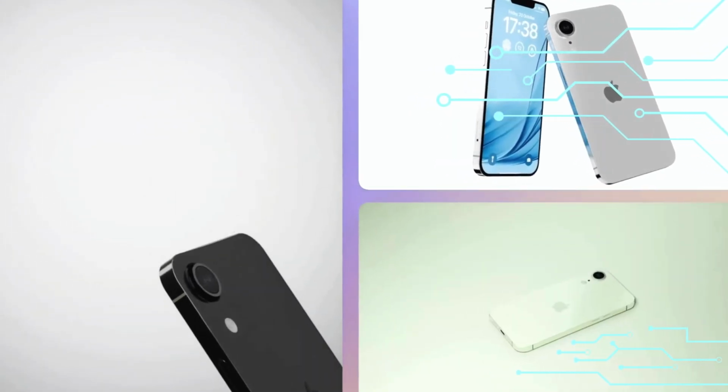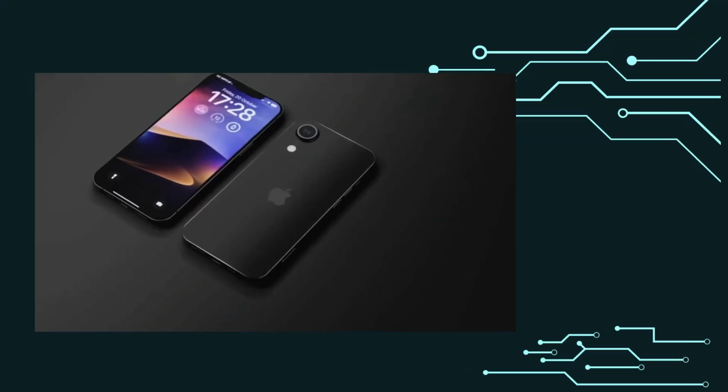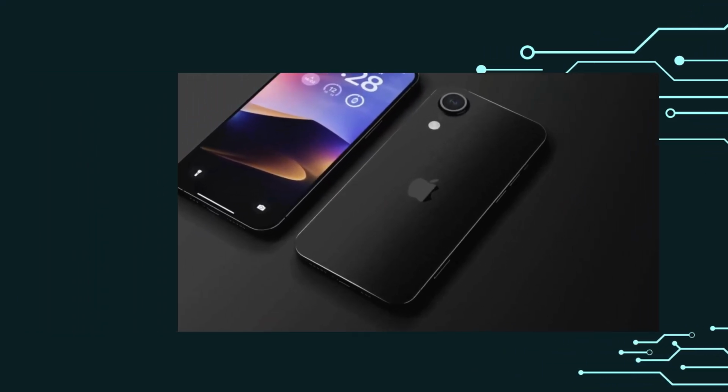The video delves into the reasons behind the potential size increase for the upcoming iPhone SE 4. Here's a summary of the main points discussed.